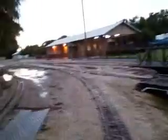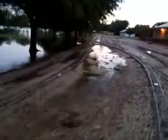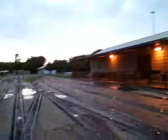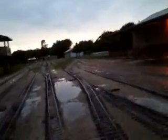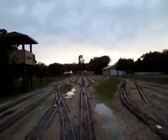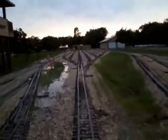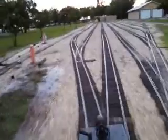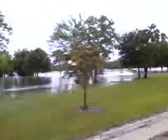Most people stayed away because of the rain. There are just a few of us out here. Fortunately, all our facilities are high enough, they were okay. Got a little bit of water in 13 Stitches, one of our track maintenance buildings earlier, but everything else is okay. Magnolias in bloom.